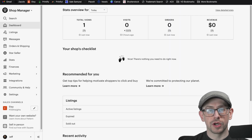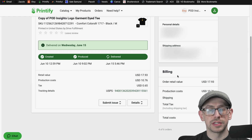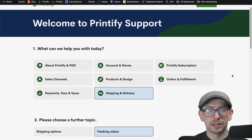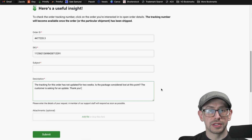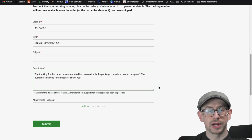Step 2 is to go to your platform, and in this case, we'll pretend it's Printify, and I will use the Submit Issue form, and I'll select Tracking Status, and I'll use this form that pops open in another tab to submit a question to the Printify support team. So it should pre-populate with the order ID and the SKU number, and then you just need to add a message in there. So I usually say something like, the tracking for this order has not updated for 2 weeks. Is the package considered lost at this point? The customer is asking for an update.